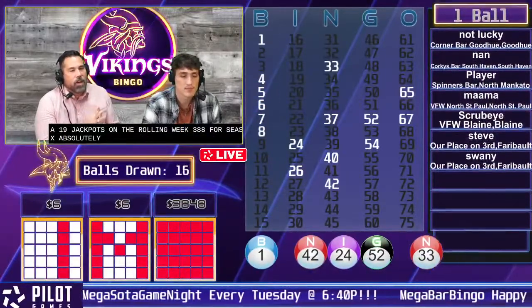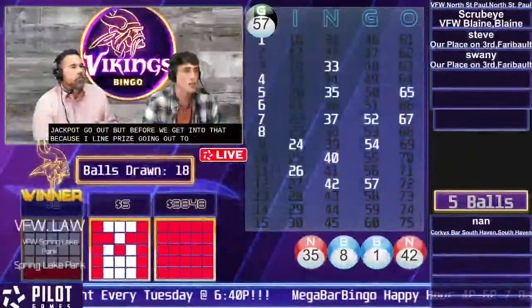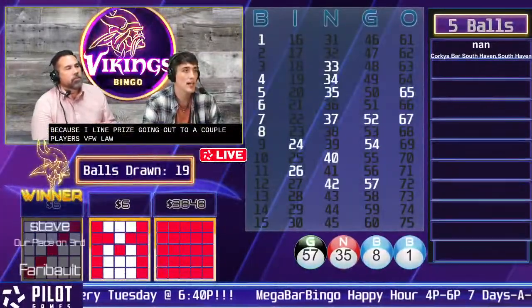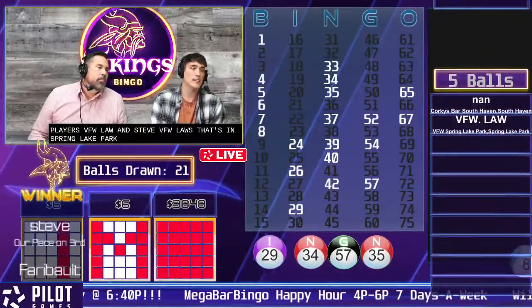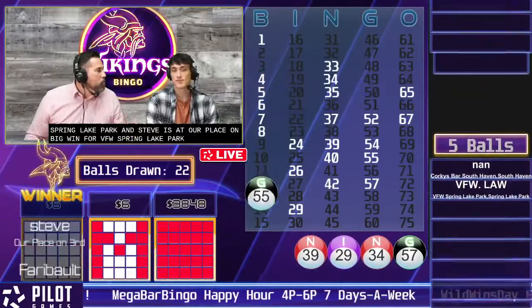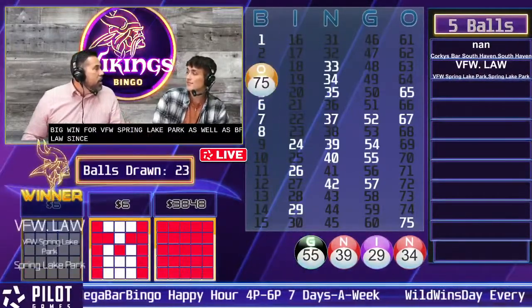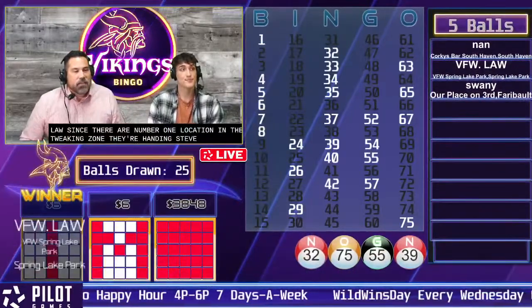It's been a fun season so far. We had a big-time jackpot go out, but before we get into that, we got a line prize going out to a couple players, VFW Law and Steve. VFW Law is at VFW Spring Lake Park, and Steve is at our place on 3rd. Big win for VFW Spring Lake Park as well as VFW Law, since they're our number 1 location in the Twiking Zone standings. Steve just doing Steve stuff.